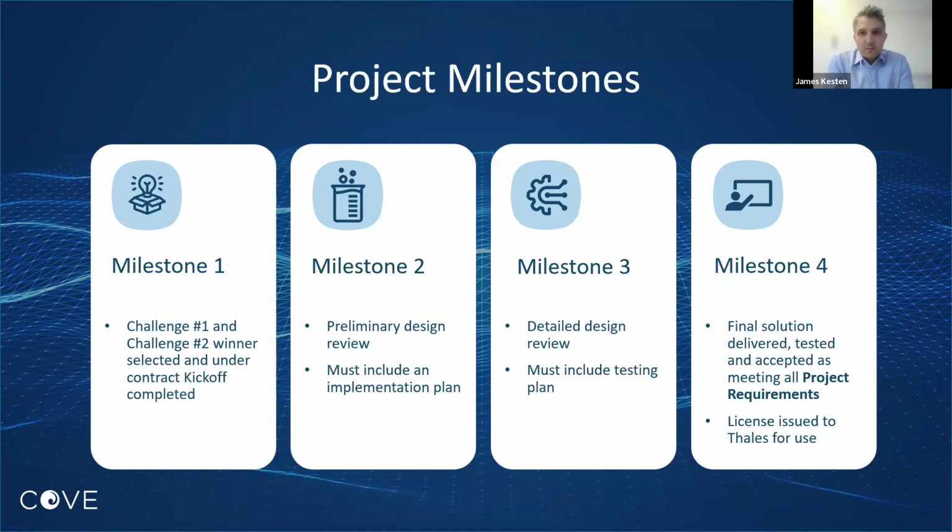Through the challenges, the partners are working to increase capabilities in the Atlantic region. And so the research and development and the projects must take place in one of the 4 Atlantic provinces. And that's across the 4 milestones here. The first milestone, obviously, being both challenge winners are selected, and we've completed our kickoff meeting with all of the parties, and everyone's on the same page.